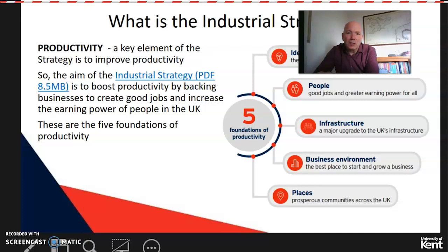So the second element is around people and skills for the future, exciting new areas in health and life sciences. Are we training the right people? The advent of the medical school here at the university is a really good example of how we're investing in skills as a university, and people.